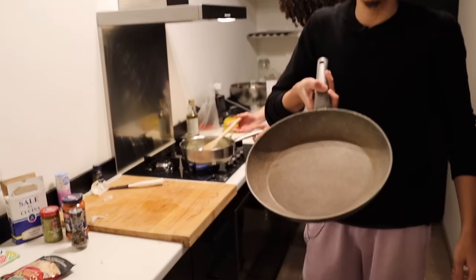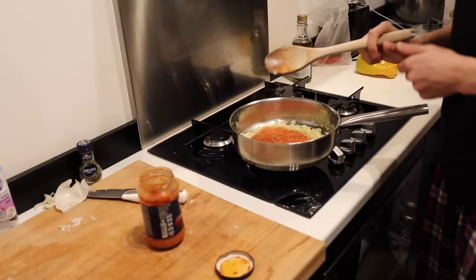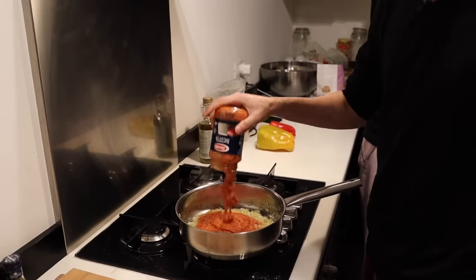This is the ugliest pan I've seen. Oh, why is the floor soaked? This is the wrong tomato paste. Why is it orange? Why didn't you add all of it? Yeah, just dump the whole thing. We have nothing to lose.